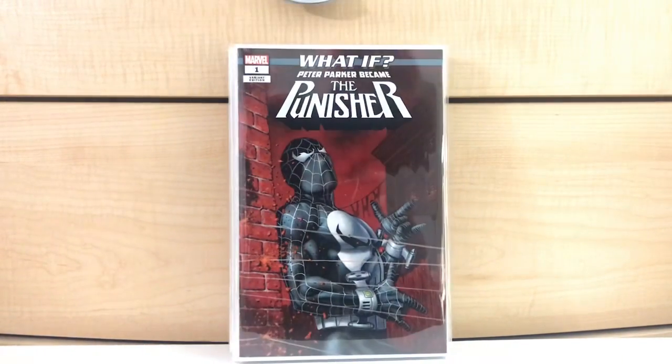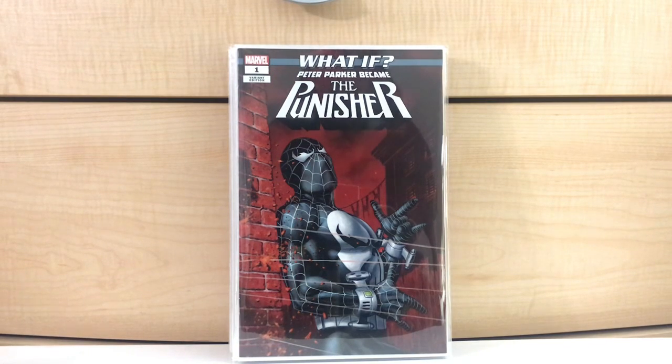Here's another book I got in the mail. What If Peter Parker Became the Punisher? I'm not sure what the ratio is. When I looked this up on eBay, the ratio was like 1 in 50 or something like that. But from what I understand, this is limited to around 600 copies. So this is the Joe Jesko variant. I absolutely loved this cover. I'm not quite sure why, but I really dug this cover. So I mail ordered this. It typically goes for $60. I paid $40. I just like the cover, so you can say I overpaid. I really don't care.